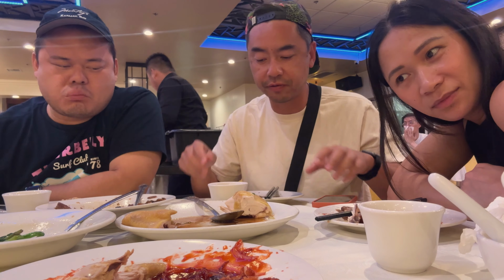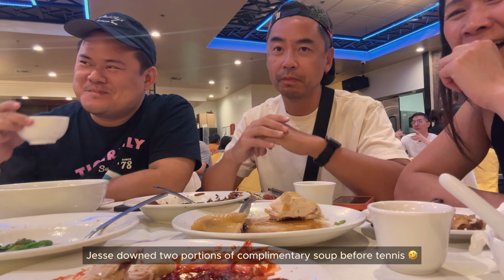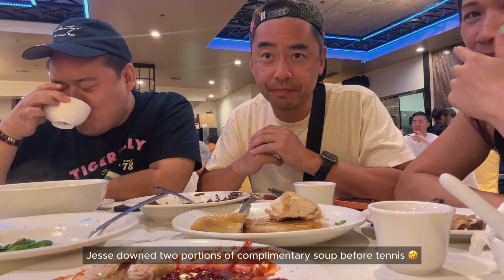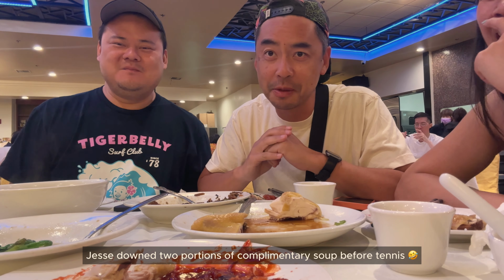Alright guys, we're done with our meal. We're each going to point to our favorite dish of the meal. One, two, three. Okay, two for the pork chop and one for second serving of complimentary soup. Two votes for the soup. If you see somebody here at the restaurant just enjoying his complimentary soup but not ordering anything, now you know why.